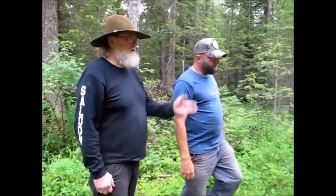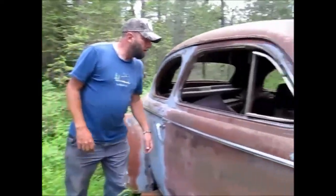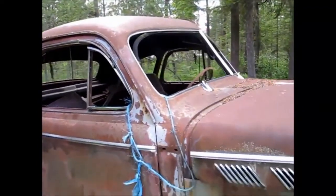So is the stuff in there for the car? That's all the old stock stuff out of it, yeah. The pieces, except the front seat.